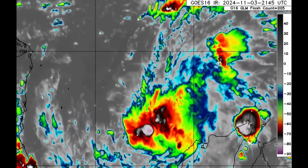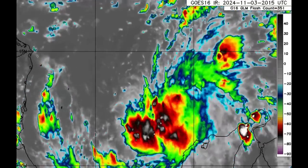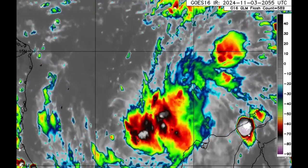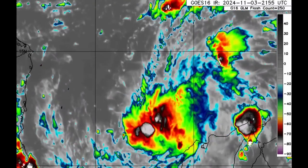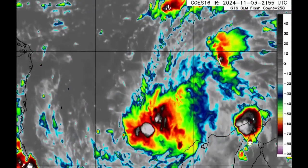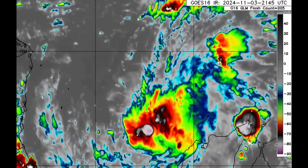So we don't have an official storm just yet, but again, regardless, those impacts are going to be life-threatening as we head into tomorrow for Jamaica, eventually the Cayman Islands, as well as western Cuba. So we'll continue to keep you posted, and stay tuned for my update video tomorrow morning for more details.